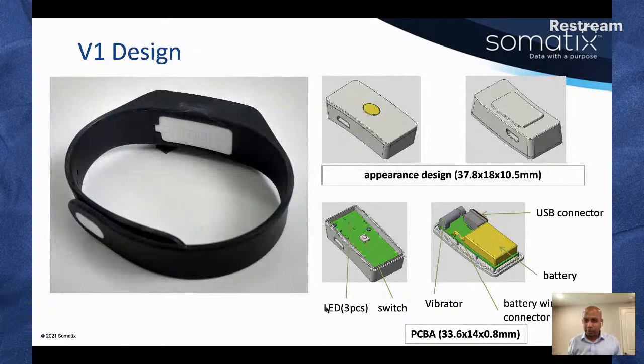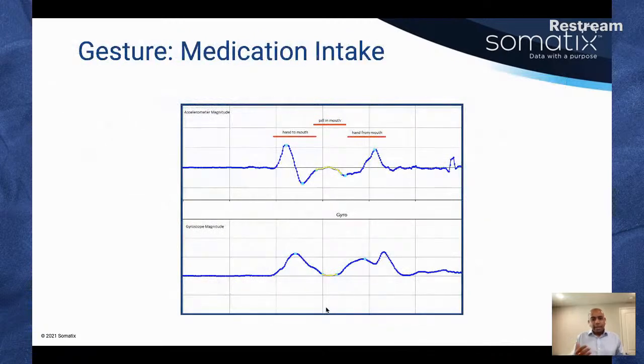So here's what the internal of the band looks like. And I gave you the demo of drinking water, right? Similarly for medication intake, you have the hand to mouth, taking the pill, then hand from the mouth. This is how the data comes in through the accelerometer and gyroscope. The top chart shows the data coming from the accelerometer. The lower one is coming from the gyroscope. And this is what we use to do the classification of the data.